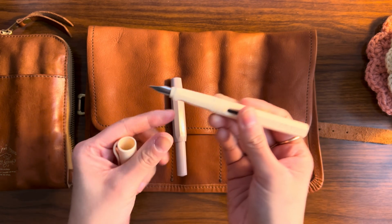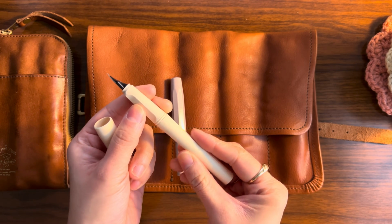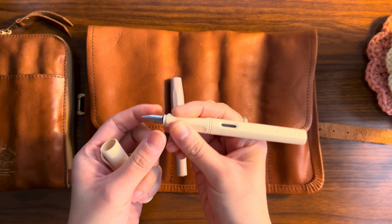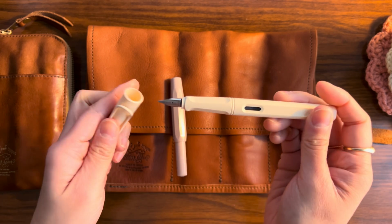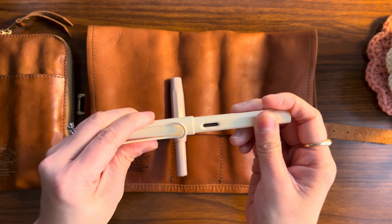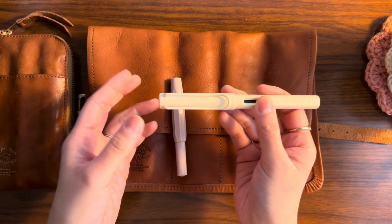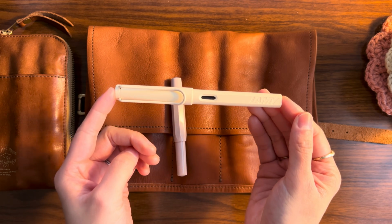Another thing I really didn't like about this LAMY is this triangular shaped barrel. I really wanted to like it because it felt kind of ergonomic, and I thought it'd be interesting to have a guide of how to hold my pen, but I actually really hated it. And unfortunately, because of that, I don't reach for this pen that often.